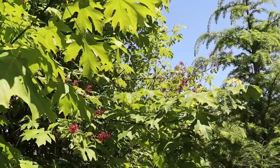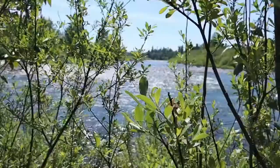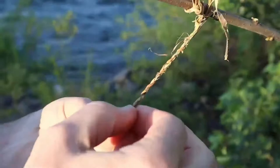Many of the plants and trees that grow all around us were essential for the survival of ancient populations that lived in these areas. Today I'm going to see how many I can find and see if I can even put them to use using the same methods that were used hundreds of years ago by the populations that lived here. And that's coming up.